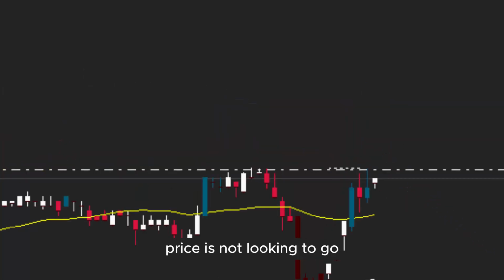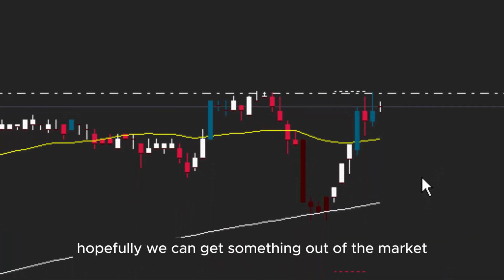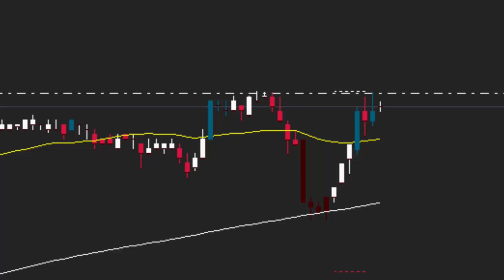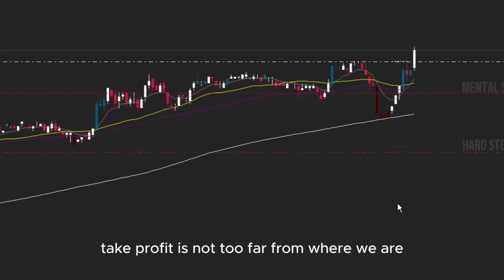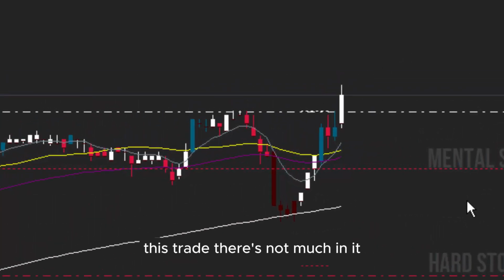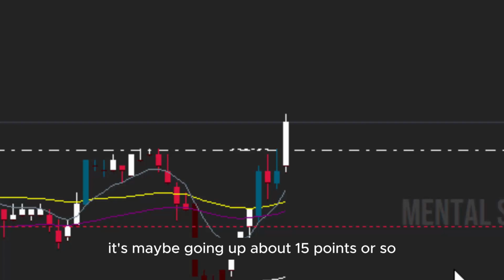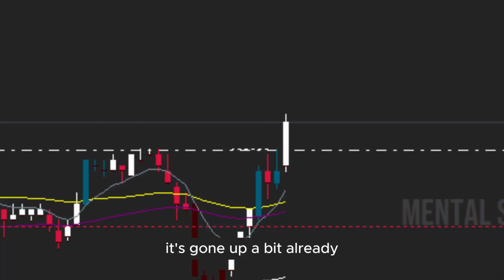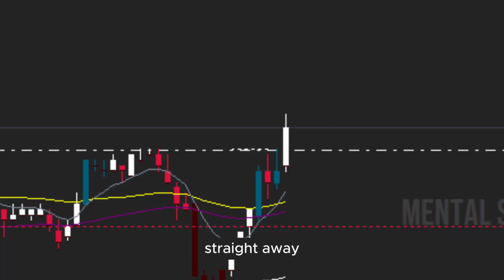Price is not looking to go that far up from where it is. Hopefully we can get something out of the market, but time will tell. Take profit is not too far from where we are. We want maybe a 1-to-1 on this trade. There's not much in it, as the analysis states. If it's going up, it's maybe going up about 15 points or so. It's gone up a bit already, which is a good thing. I'm just watching it. I don't want it to reverse completely on me straight away.